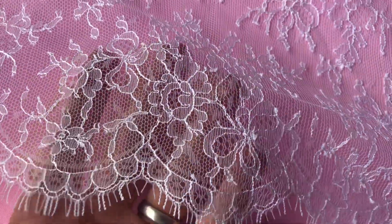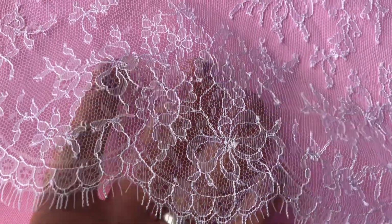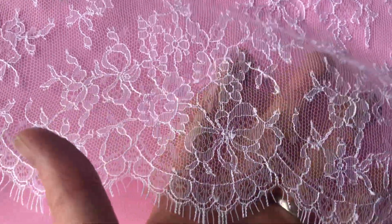You can see it's very refined, sophisticated. It's actually very strong, but it looks quite delicate.